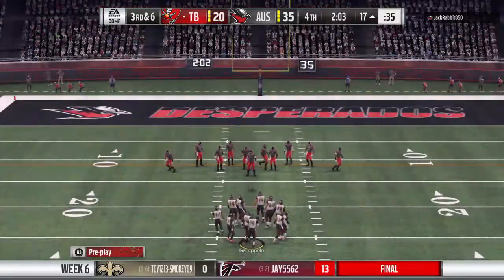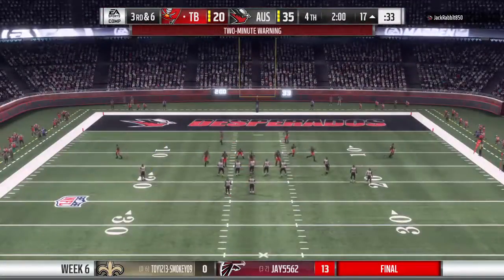The Bucs on third down. They're at 50%, 4 for 8. This will be 3rd and 6.